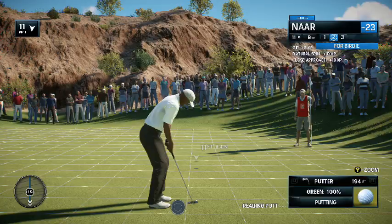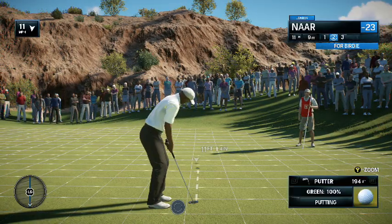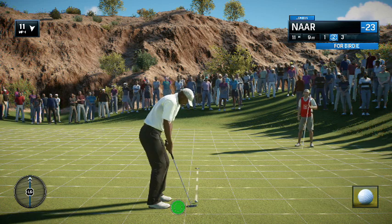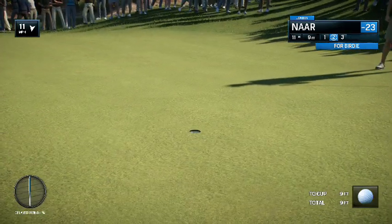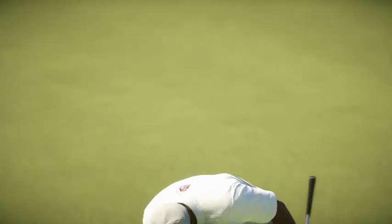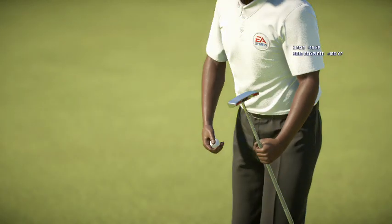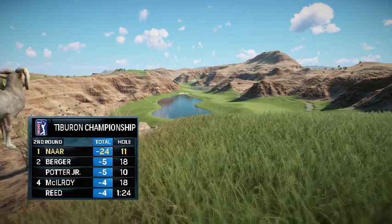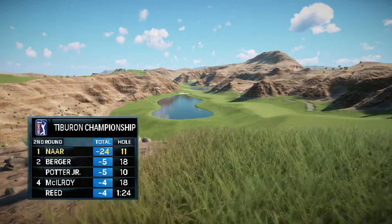Chance for birdie after that beautiful shot. He really likes this hole. Made birdie yesterday. Can he do it again today? Continues to amaze. Yet another birdie, and what a day it's been.